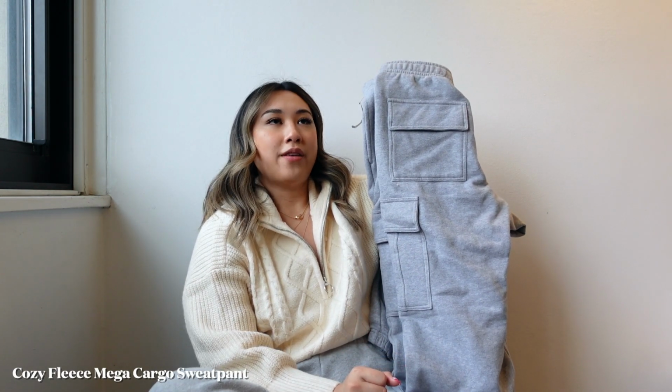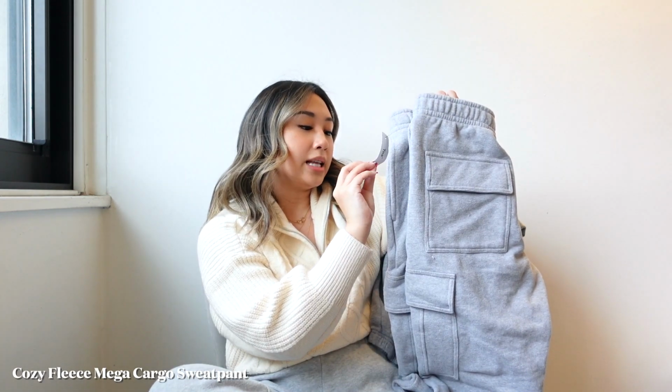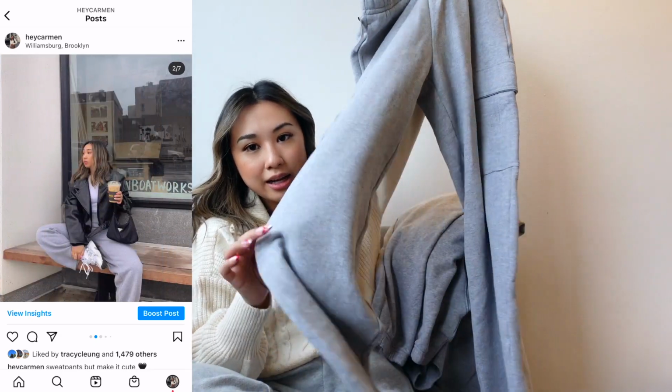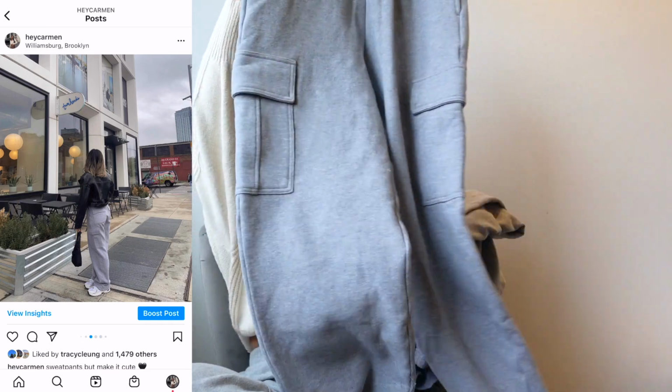And then I picked up these. Oh my god, I should not have put these in my cart, because when I got them, I found every reason to justify keeping these, and these are $78 retail, and I justified it by saying I'm home all the time and I deserve to have nice comfy sweats. So they're basically like cargo pants, but with sweatpant material.